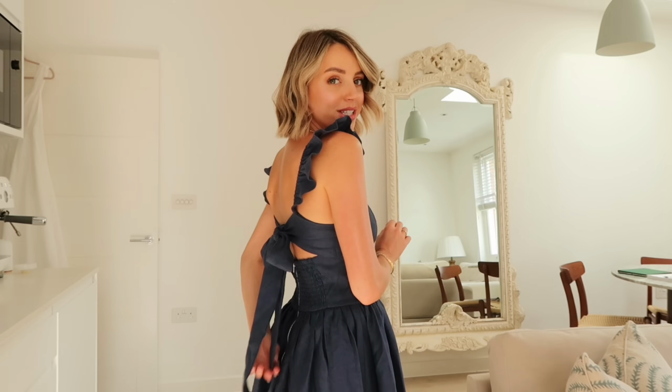I've just received the most gorgeous, very flattering dress from a really beautiful boutique called Anne Louise. I am completely obsessed. I was a bit nervous at first because I thought it was a bit too big for me, and this is their smallest size. However, it's got a really lovely bow detail at the back, so it's adjustable, which is incredible.